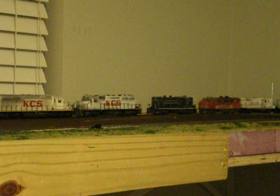So anyway, on to what I've been doing this weekend. As you can see, my camera's focused over there on my yard, or what I've got done so far. I've actually got 5 tracks laid in my yard. I had to stop because I ran out of switches.